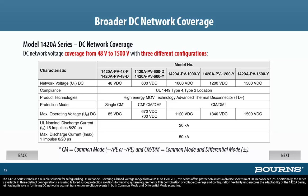Covering a broad voltage range from 48 VDC to 1500 VDC, this series offers protection across a diverse spectrum of DC network setups. Additionally, this series is available in 3 distinct configurations, ensuring tailored surge protection solutions for varying system requirements. This combination of voltage coverage and configuration flexibility underscores the adaptability of the 1420A series, reinforcing its role in fortifying DC networks against transient overvoltage events in both common mode and differential mode scenarios.